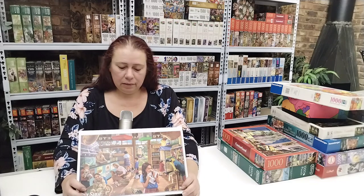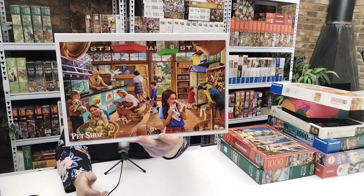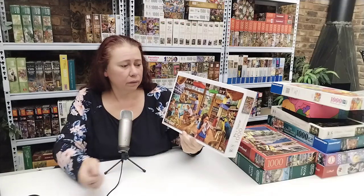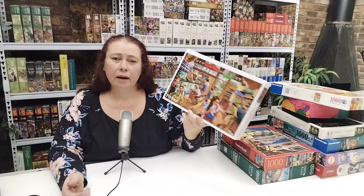Okay, the next puzzle, Pet Shop, 1,000 pieces by RGS. This one I completed for the animals square. Nice, colorful animals. There's a bunch of different animals, mostly pets. And I thought it suitable for the animal square.